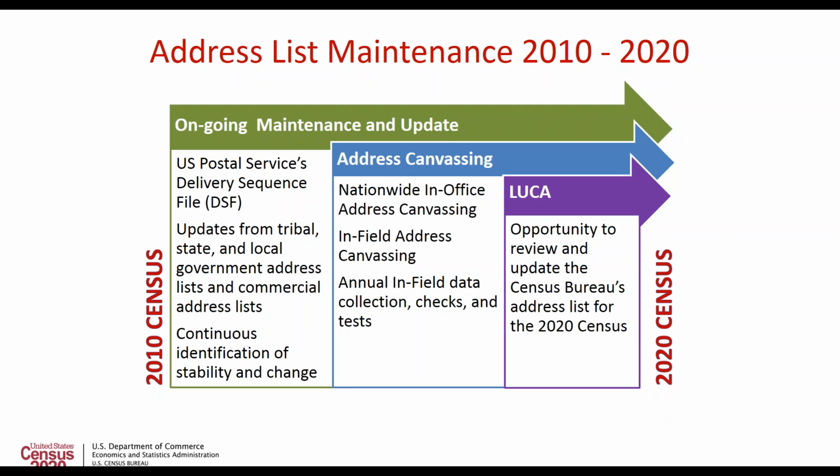And finally, to keep our address list up to date, we have the LUCA operation, the Local Update of Census Addresses. And this is the only opportunity that local governments have to take a look at the census address list to see where we're missing things, where we've gotten something wrong, or if we've done a good job. And this only happens once every 10 years. So we're not going to come back next year and say, oh, it's time for LUCA again. The Local Update of Census Addresses happens once every decennial census.